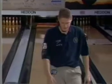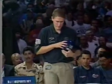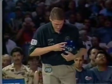Oh, having problems with the 10 all day, especially on that right lane. Well, Chris, obviously unhappy with that. He's left 3 10 pins in the match. Everything else is strikes. 2 weak 10s and a ringing 10. That was a really good shot to keep the match even. Now he trails by 1.